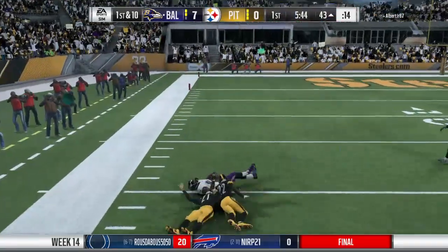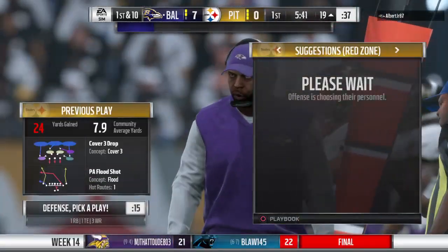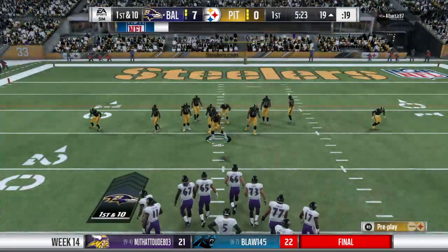And it's hauled in by Ben Watson. And he gets this one all the way down inside the 20-yard line. That one goes for 24 yards.